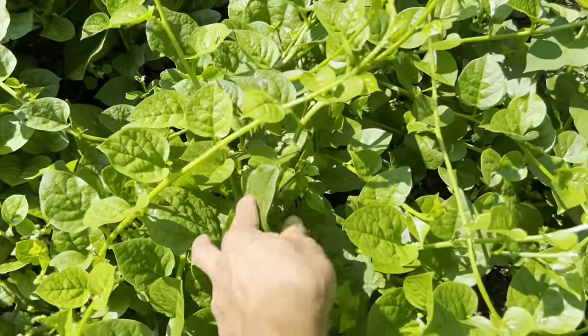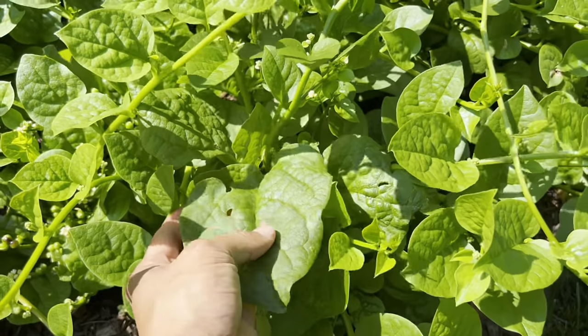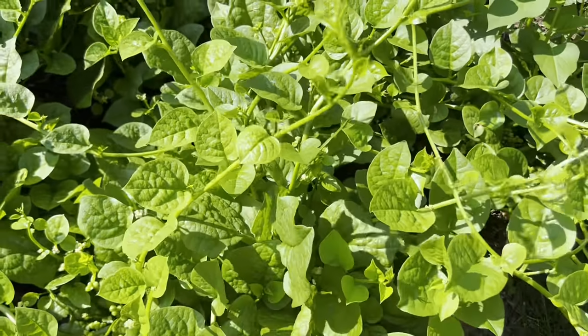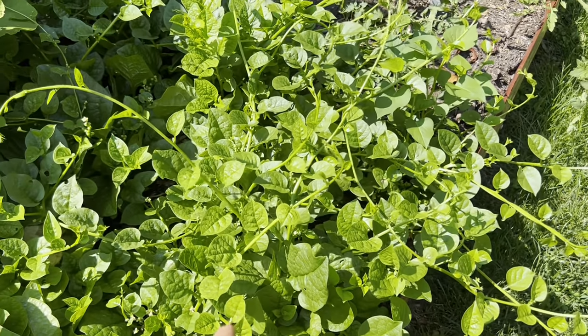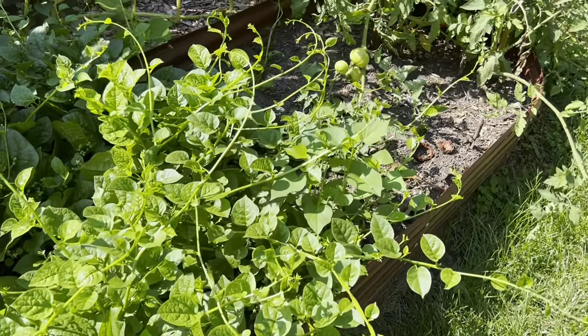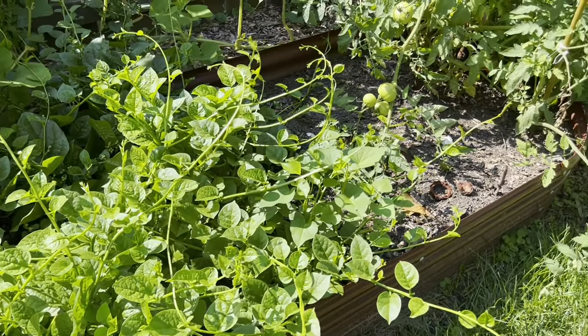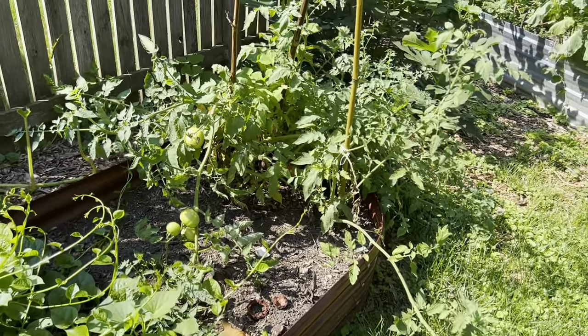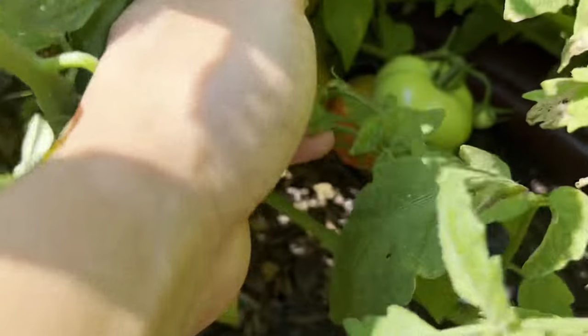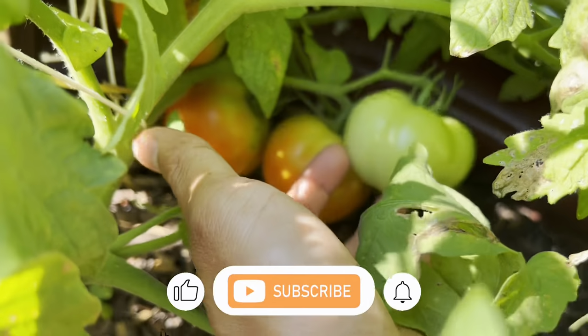This is a Vietnamese Asian spinach that we eat. And this thing is really slimy, and it does really well in the heat. It loves the heat. If you want to try a substitute for American spinach, check that out. And there are more tomatoes over here. Nice clump right here, ripened tomatoes.